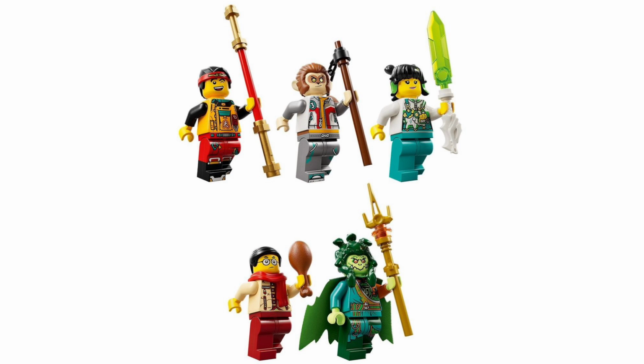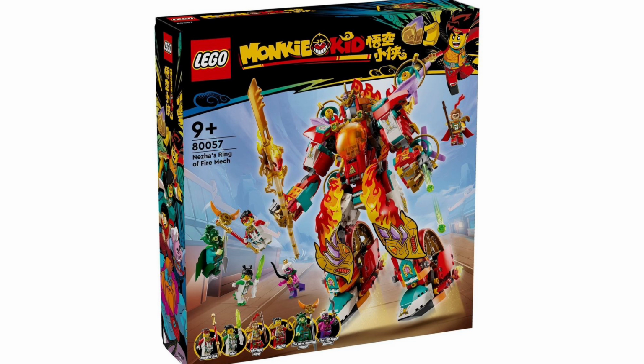And here I'll look at all of the minifigures that are included. So you are getting some really cool ones. You'll see that most of them do actually come with leg printing, with a few exceptions, as you can see. For example, the top one on the right there doesn't have any leg printing.